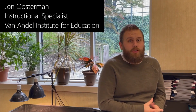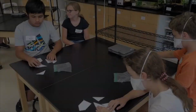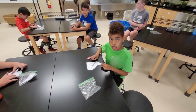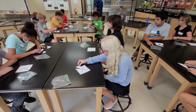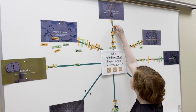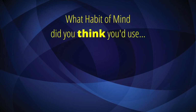Choosing habits of mind is a great strategy to encourage metacognition. Habits of mind are different skills or thinking strategies that students can use when they're engaging in critical or creative thinking. They are things like adaptability, perseverance, curiosity. They can be any skills or thinking strategies that you want your students to be engaged in when you're doing classroom activities. Once I've established what our habits of mind are, then it's just a matter of taking a few moments to have our students pick which habits of mind they feel are most applicable to the activity they've been doing.